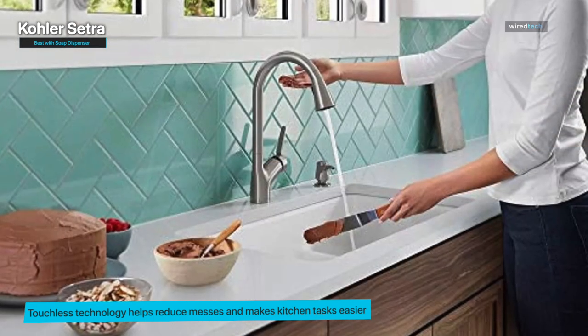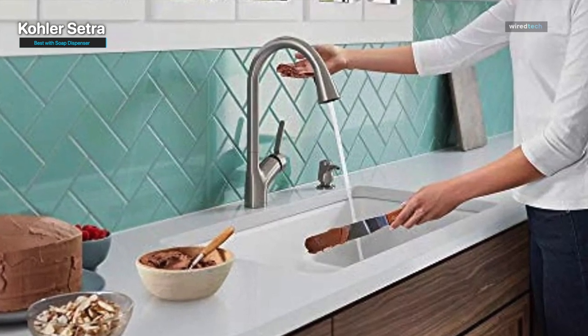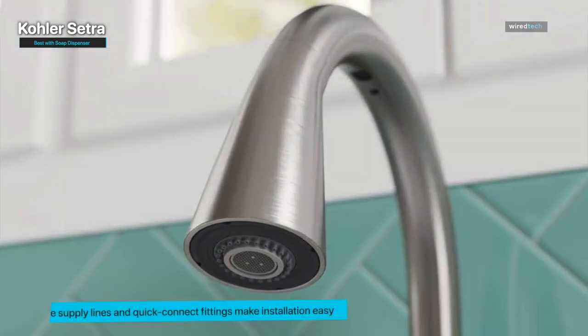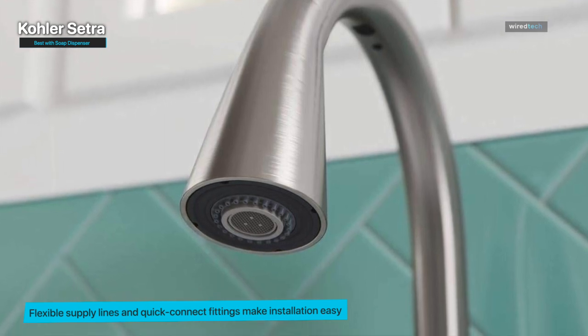Turn the faucet on or off with a simple wave of your hand to get your cleaning done. The dual-function pull-down spray head features sweep spray to provide a forceful and thorough spray that will help to simplify your kitchen cleanup. It also provides you with stream spray for easy cleaning. It has a magnetic docking system, Docknetic, that helps lock the spray head in place to prevent it from dangling.